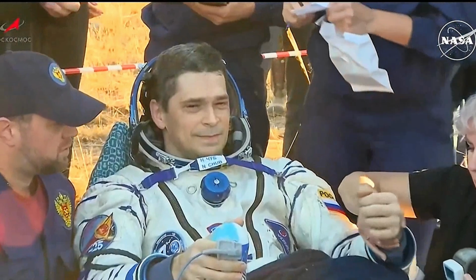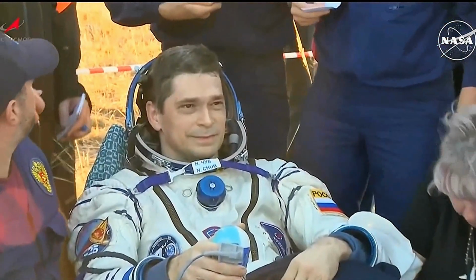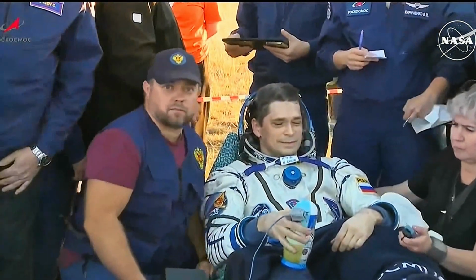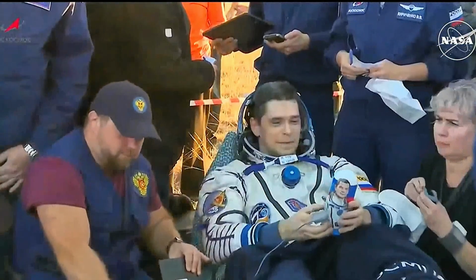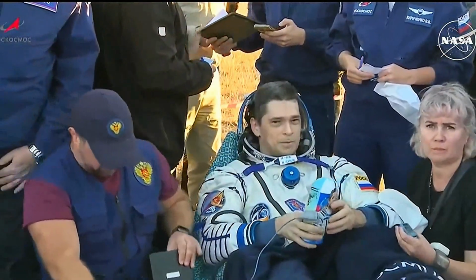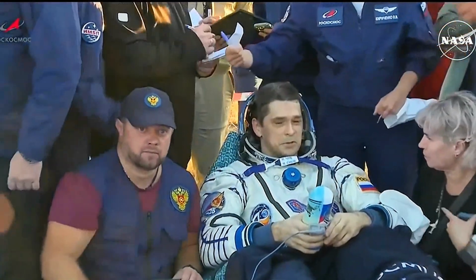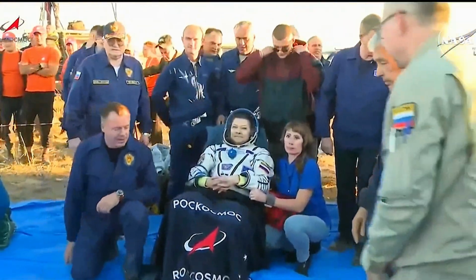People dressed in orange, please move to the left. Please move. I'm asking you to move. The rescue services crew are supposed to be behind the crew members. Crew is taking photographs.